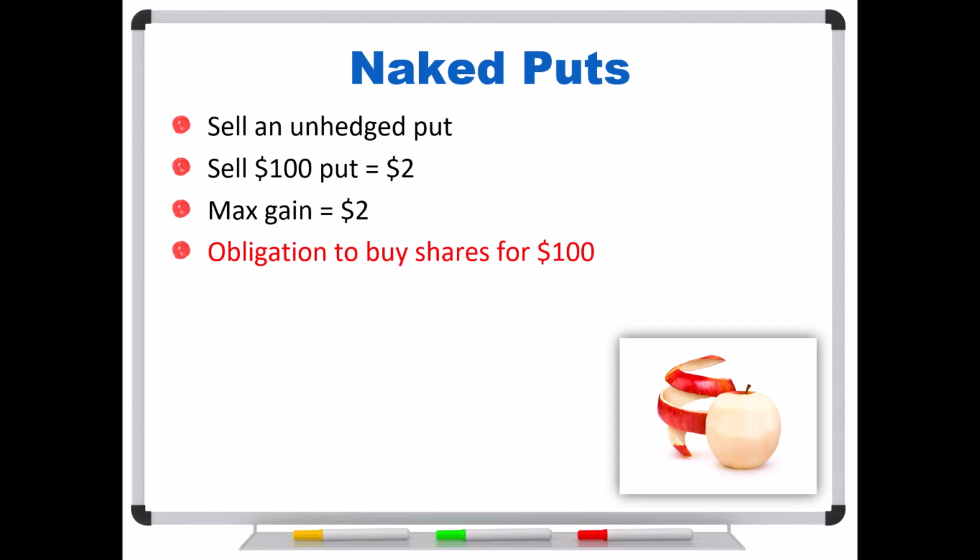Now with a naked put, you have substantial downside risk. And if you're buying shares at 100, or at least have the obligation to buy there, it's a long ways to go down to zero. Now, of course, it's highly unlikely that a stock will hit zero, at least in a super short run, but you could definitely take a very big hit. Certainly far bigger than the $2 you collected for entering the position.